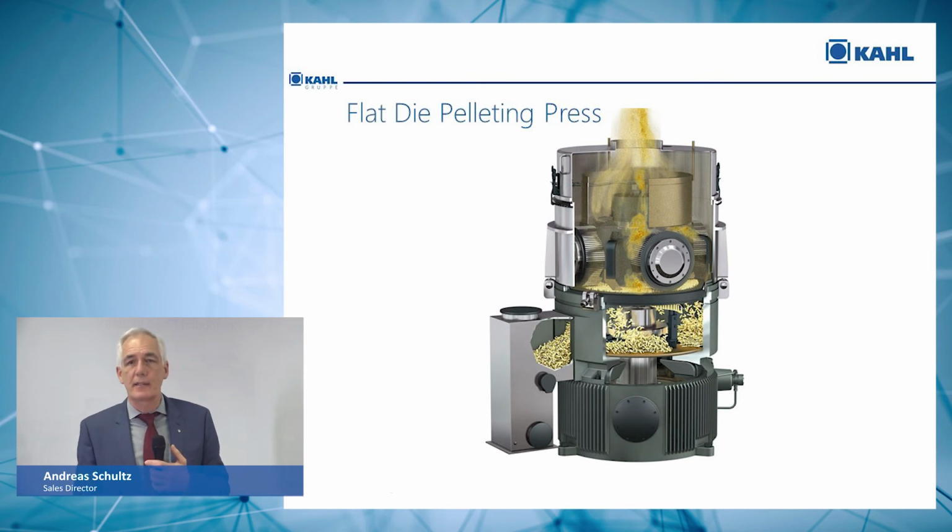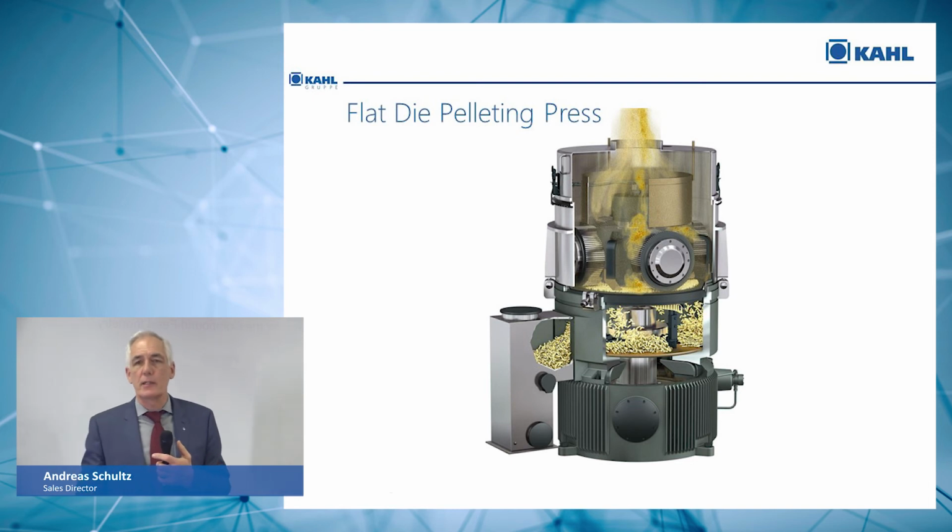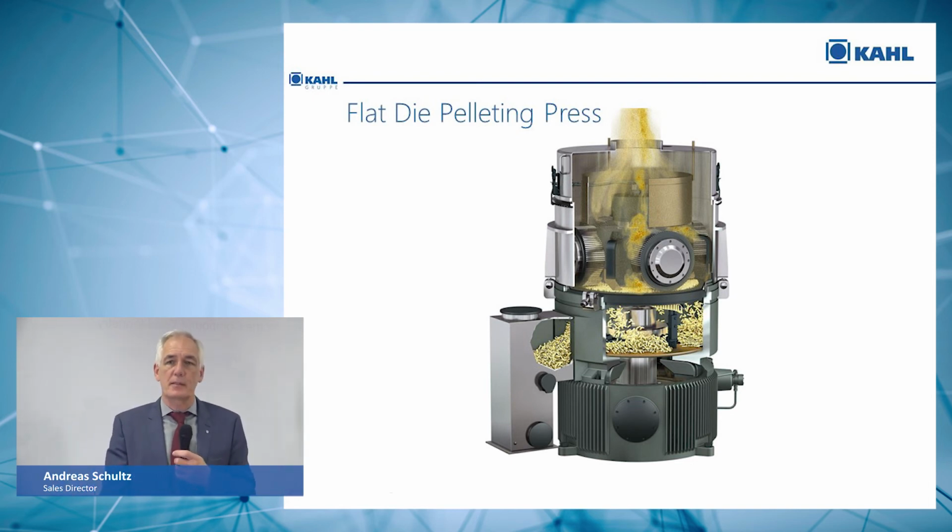That is the flat die pellet press. This is a very simple machine. The product is falling down in the middle of the press and it will be distributed to the rollers around and then pressed through the flat die, that's the name, flat die pellet mill. The pellets fall down and will be collected downstairs and brought to the outlet.